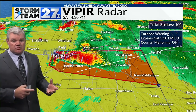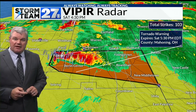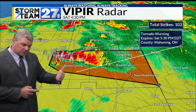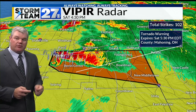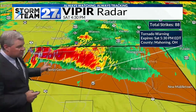So this is a strong storm and a dangerous storm now with a tornado warning in place currently for Mahoning County. And this is for an hour. So we apologize for interrupting your programming, but this is a dangerous situation and this is our policy. When we have dangerous weather, especially a tornado warning, we're going to be there for you as these storms track on through. So this is what we're doing. We're going to follow this through as it moves in. Let's go ahead and talk about the storm.